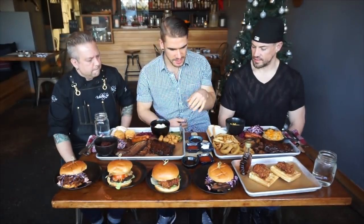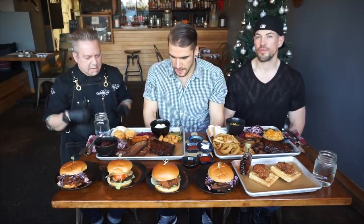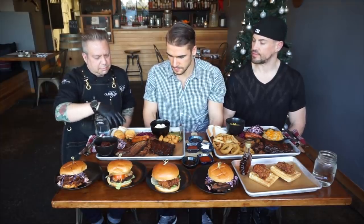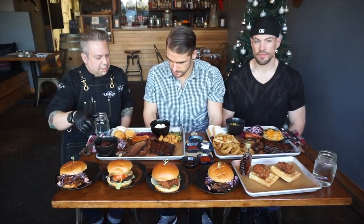Okay, then what do we have going on here? So this is our H44 platter times two. This is meant to feed four people. It has a half rack of ribs, beef brisket, Nashville chicken sausage, pulled pork, then we have our smoky beans, potato salad, buttermilk biscuits, coleslaw, and then potato puffs.